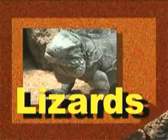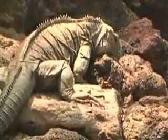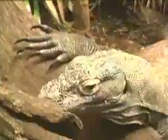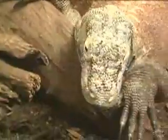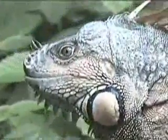Lizards, such as our little friend here, are the stars of another interesting reptile group. There are many different lizards, and you find them living in just about every habitat, from the rainforest home of this fine old iguana to the burning desert this little guy prefers.